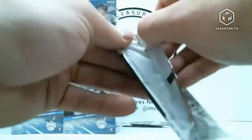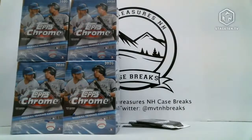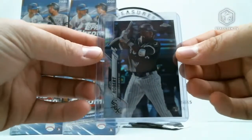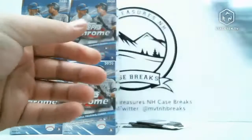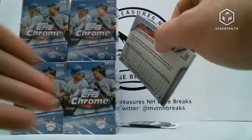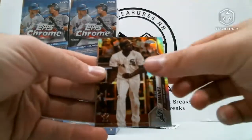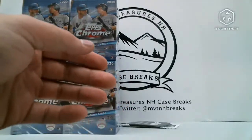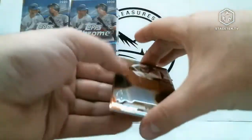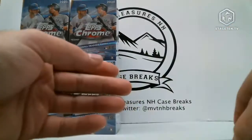Get to our first sepia pack. Just got the watch. Anything in the first two boxes? Yeah, let's show it. Boom. Mojo Robert. First box. Pretty good hit. Pretty big hit there. CPU's got Hosmer, Logan Allen, Eloy, and Mikolas. We got Tanaka, Posey, Ronald Acuna Jr., and Whit Merrifield.